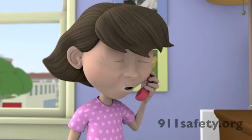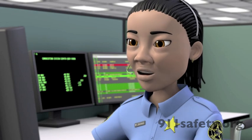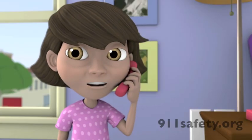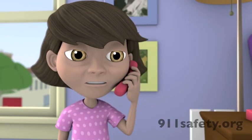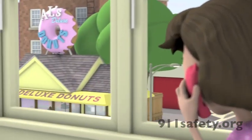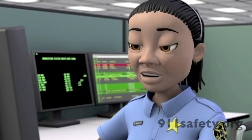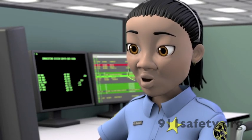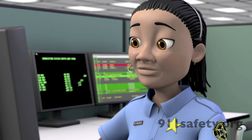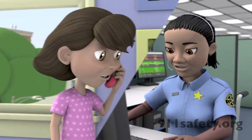I live at 4242 Mortimer Street. Yes, that's what my computer is showing me. And is that where the emergency is? No, it happened down the street by the corner, but I don't know the street names. That's okay. Is there a landmark or a big store nearby? There's a yellow donut shop next to the truck. Good. And I see that your phone number is 555-1234. Is that correct? Right. Great. Now, what is your name, dear? Maria Estrada. Excellent. Thanks. Bye.